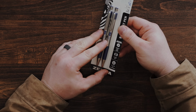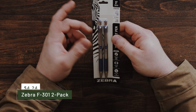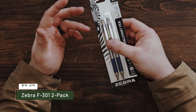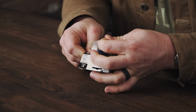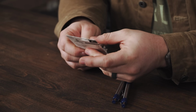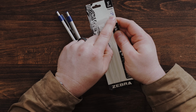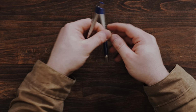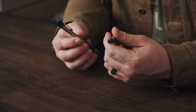So pens, I was trying my best to find something a little nicer than a Zebra F301, but let's be honest, the 301 is classic. It's timeless. It's really, really good. The one thing I don't like about this, 2 things I guess, is when trying to meet the budget here, I went with the 0.7 and blue ink. So I just had to get what was available for the right price. I wanted black. I don't like blue ink, but I mean, you can never have too many of these around.